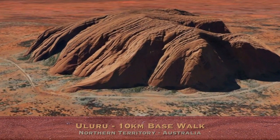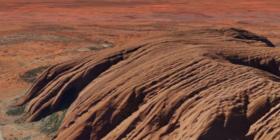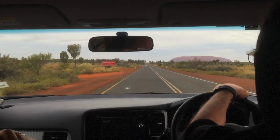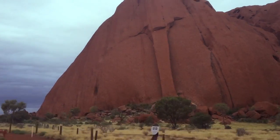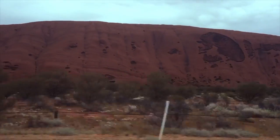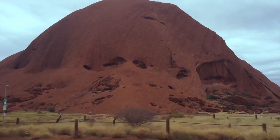Today's adventure is the Uluru 10km base walk. After paying the National Park's entry fee, we went to hire a bike. Unfortunately, because of the forecast rain, there was no bike hire, so instead we did the Uluru 10km base walk.